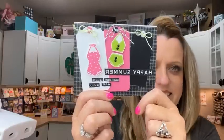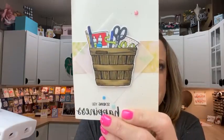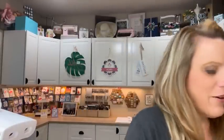Here's a card Kathy sent me that screams Erica, doesn't it? Pink and black and the little bathing suits. Summer. So cute. I love it. I just love those bathing suits. Thank you, Kathy. And then I got one today from Chris. So pretty. Look how lovely her coloring is. Very pretty. And you can't see it, but it's shimmery. She's added some splatters, it looks like, of Wink of Stella. So gorgeous. Thank you, Chris. I always love your cards. Very, very pretty. Thank you.